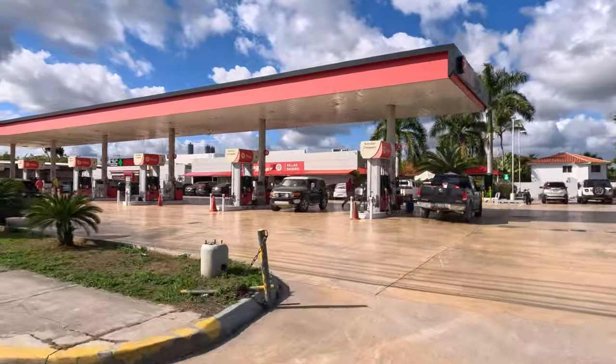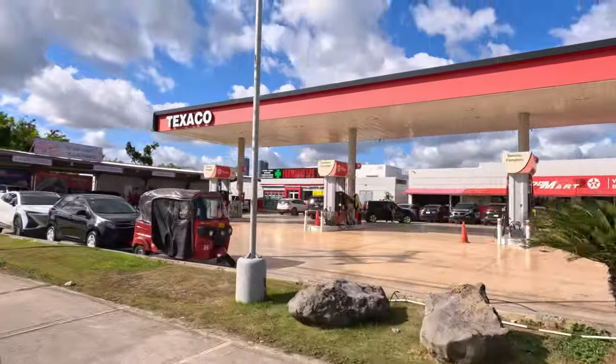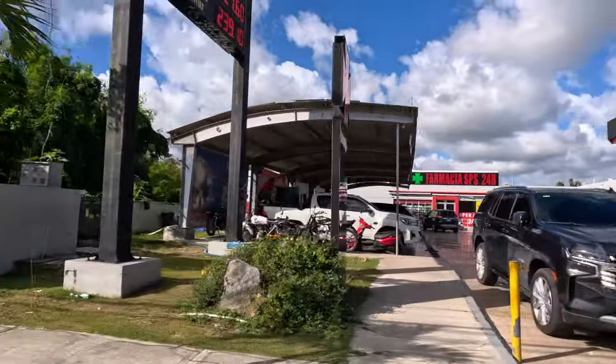And here's a gas station. And I should mention that this pharmacy next to the gas station is actually quite good. And you can get insulin there if you're a diabetic. So it's important to know.